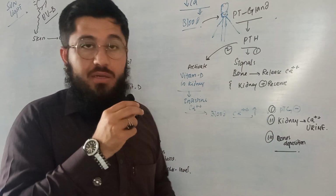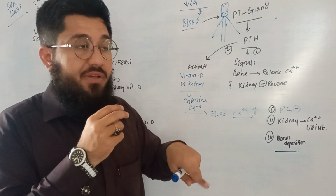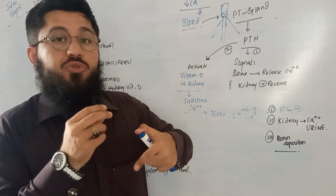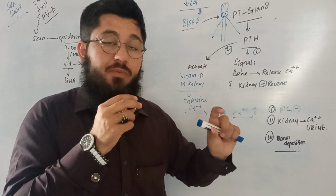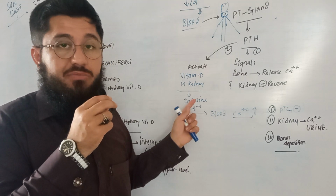And in the meanwhile, for the calcium that is now available in excess, the same vitamin D is responsible for maintaining the calcium level in the bones also. So it starts depositing calcium in the bones, alongside maintaining the level of calcium in the blood. So that is how interesting calcium is.